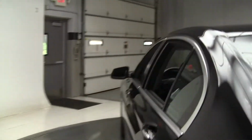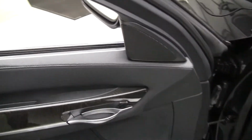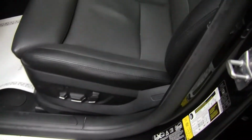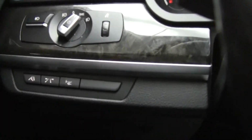This one does come with the driver's assistance package, a keyless entry, a nice ash wood trim, power windows, power seats, heated steering wheel. There are functions for our driver's assistance package right here.